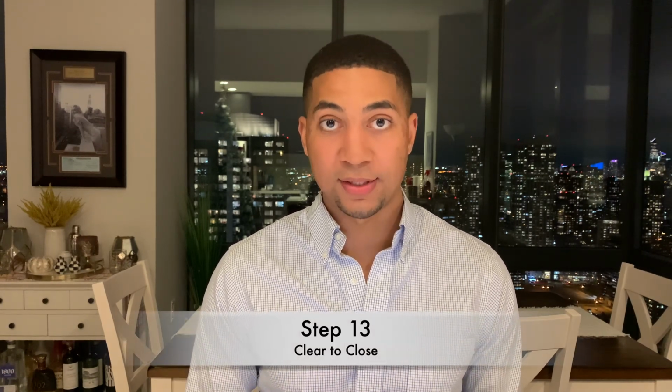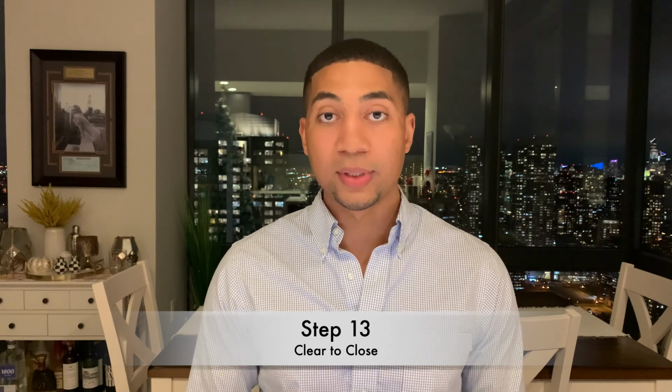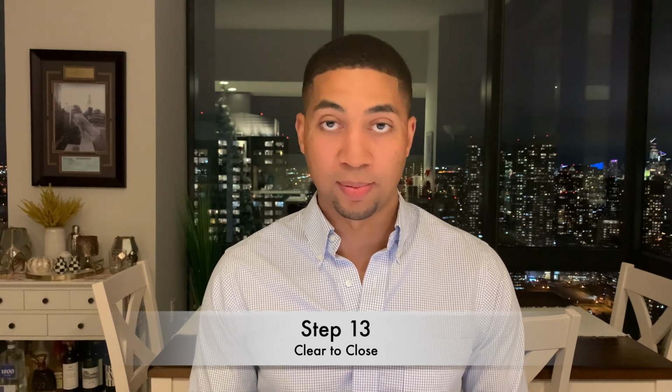While condos generally don't require board packages or interviews, you'll still have to submit a purchase application that shows that you're financially qualified to purchase the apartment. Step 13 is to get clearance from your bank to close. And of course, this only applies to you if you're getting a mortgage to purchase your home. If you are getting a mortgage, it's important to get clearance from the bank to make sure that they're ready and willing to lend you the money before you set a closing date for your home.